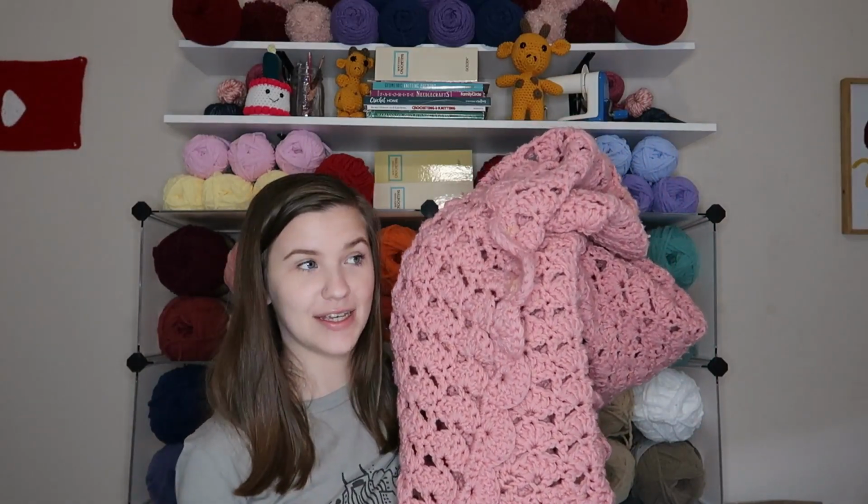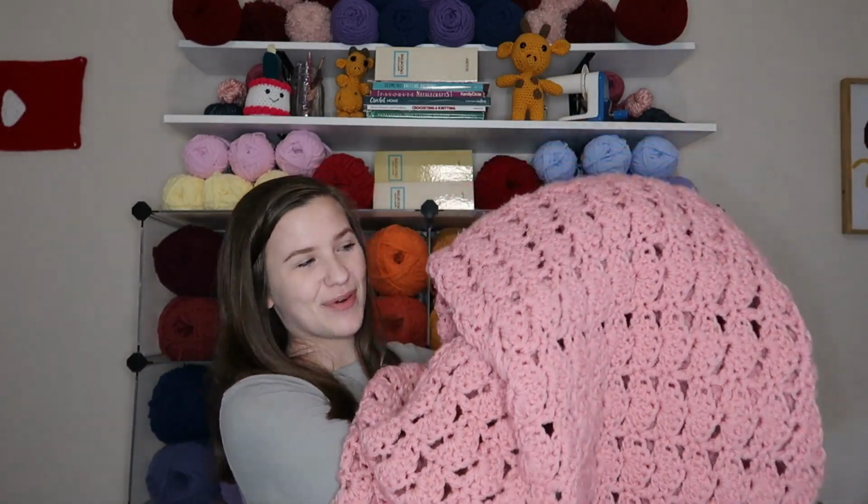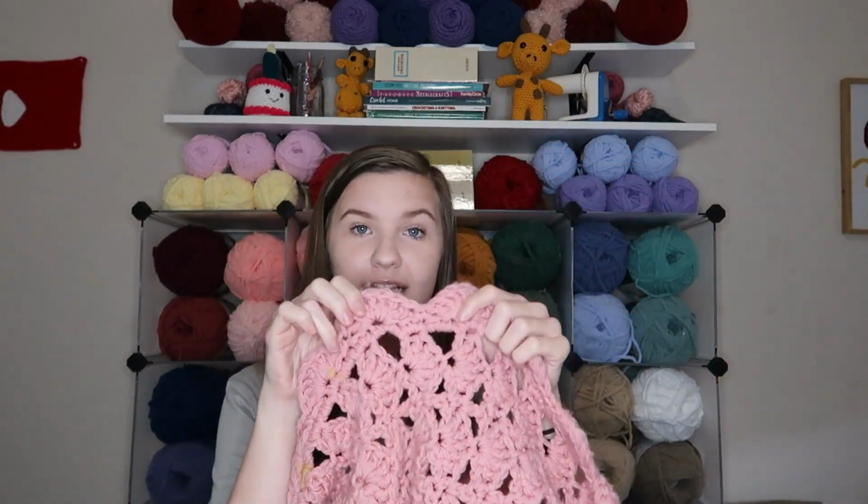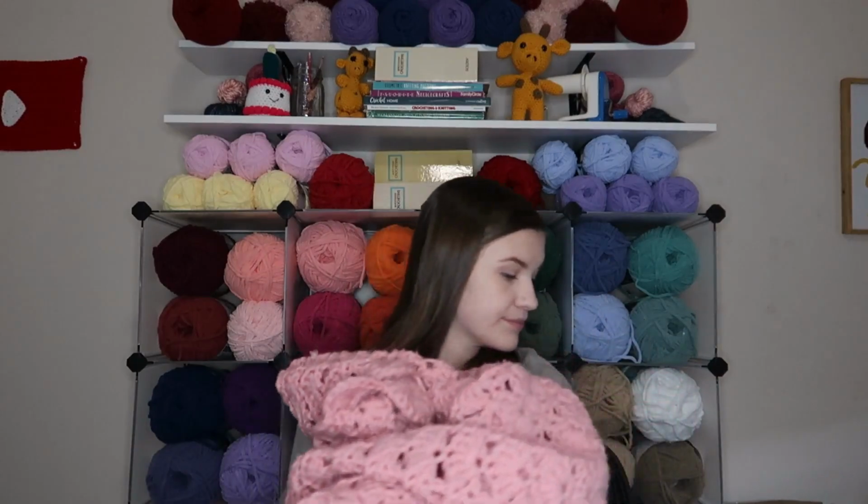So she called it sicky blanket or sicky blankie, I don't know. But either way, super cute, and I love this. And if you guys notice, the scalloped edges is a common thing, which the last crochet piece I have to show you is my baby blanket, which also has the scalloped edges.